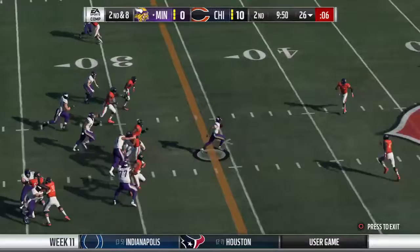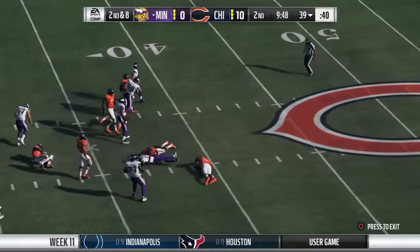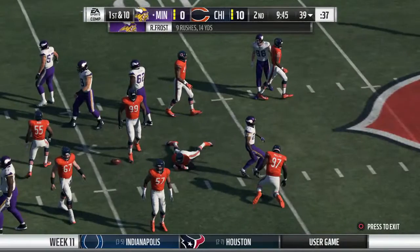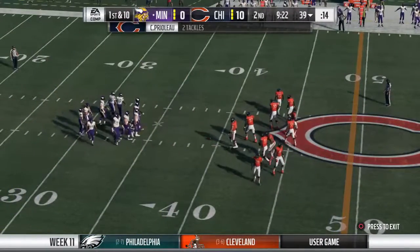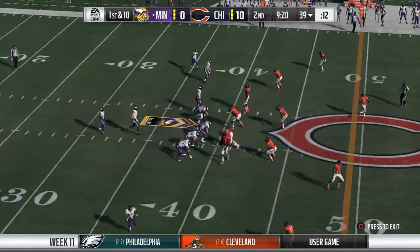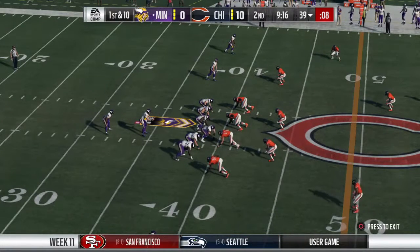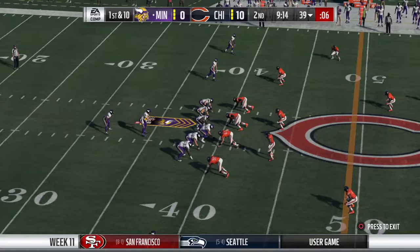Gonna give this time to the tailback. And he gets this one just shy of the 40. They'll mark him down at the 39. They give him 13 yards there on the play and a fresh set of downs. Maybe a little sign of life here offensively, Charles. They get their first down. They didn't have any in quarter number one.